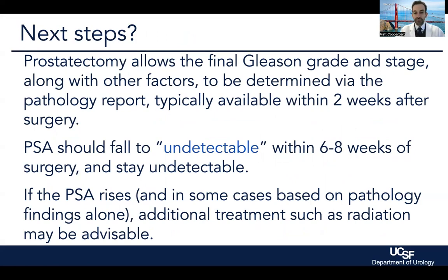And then within 2 months after the surgery, the PSA should fall to undetectable. We can't quite say 0, but a very low level below some threshold. Typically here, it's 0.015 within about 8 weeks after the surgery, and it should stay undetectable forever. If it rises in the future, we worry this might be indicative of recurrent cancer.